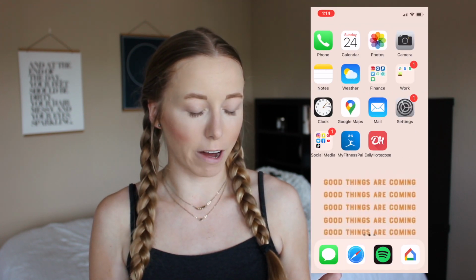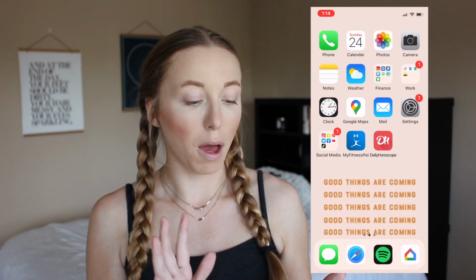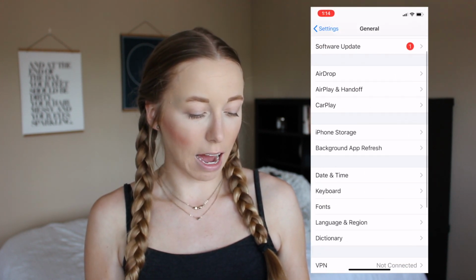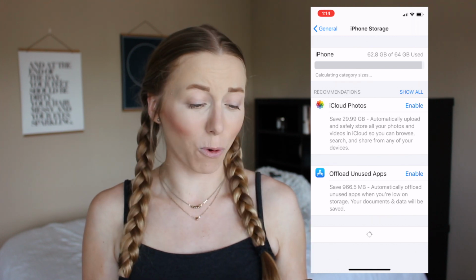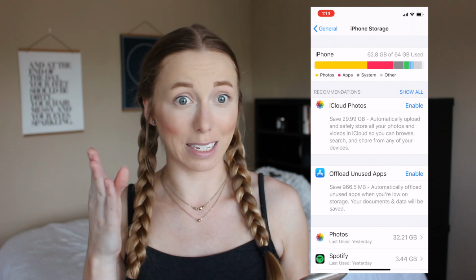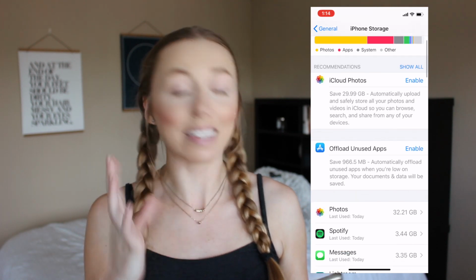Here's my phone. It's pretty organized. I like the organization of it, so it's not gonna be so much organizing, mostly just decluttering. Let's go to settings and see how much stuff I have on my phone. So this is iPhone storage, 62.8 gigabytes of 64 used. And this is good because it was at like 63.8 gigabytes used, and I cleared out some stuff. So this is a little bit better.